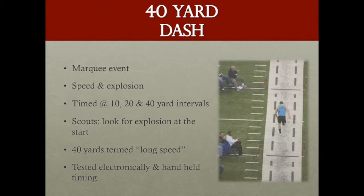Times are recorded both electronically and manually, and scouts assess the long speed, which is the 40-yard time, and the short explosive speed, which is the 10-yard time. Chris Johnson, running back out of East Carolina, holds the record with a 4.24 second run in 2008. Let's watch an example.